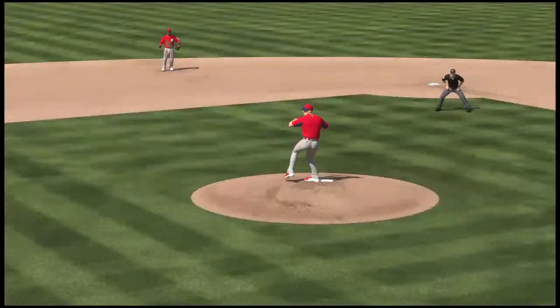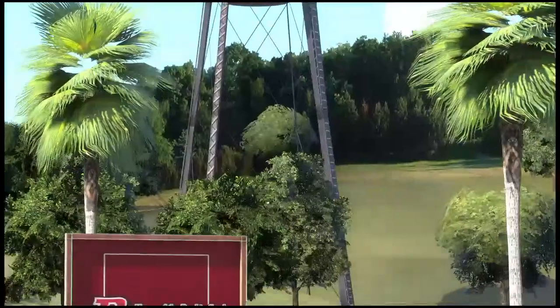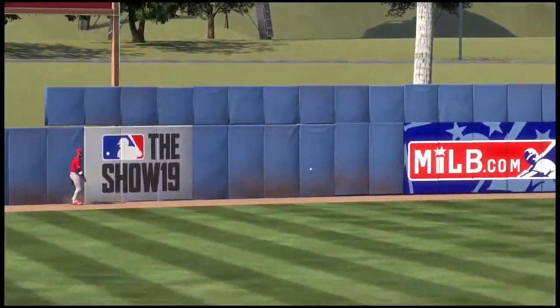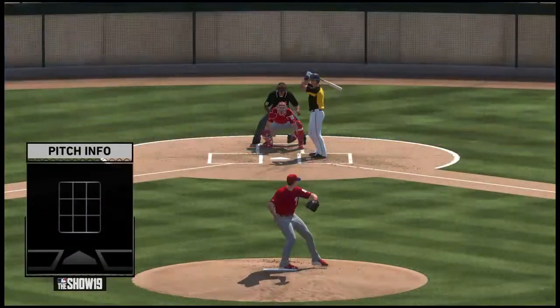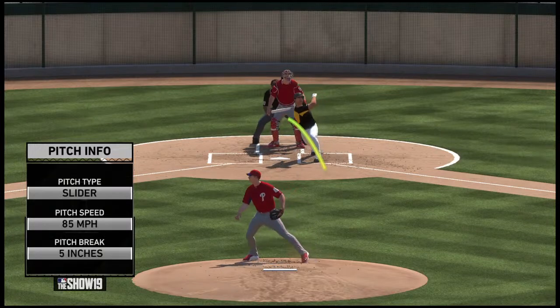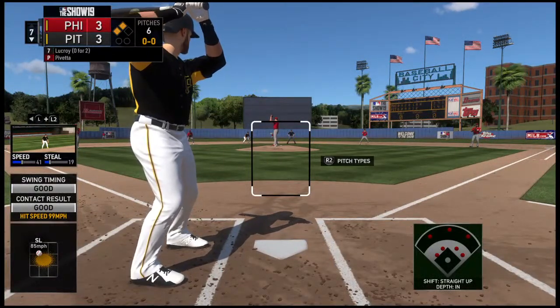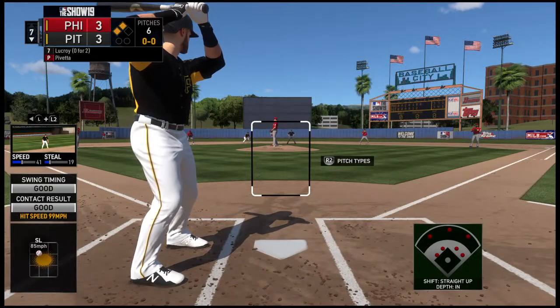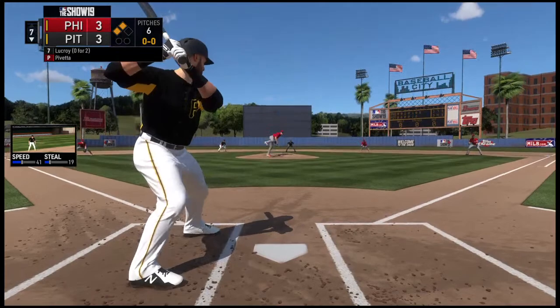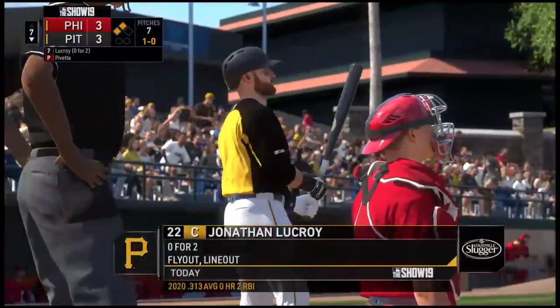Well, this guy has proven he can make some athletic plays in the field, and he takes a decent route to the baseball here, but I'm not sure anybody is going to bring this one in. Ends up out of his reach and bangs up off the wall. Stepping in now, Jonathan Lucroy, as he'll look at a fastball too high for ball 1. No hits to this point.